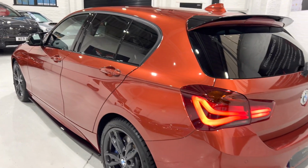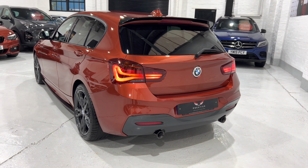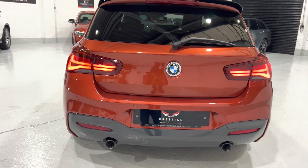It's going to be my favourite word, isn't it? Really lovely, really nice. But they're stunning looking vehicles. We come round to the back.